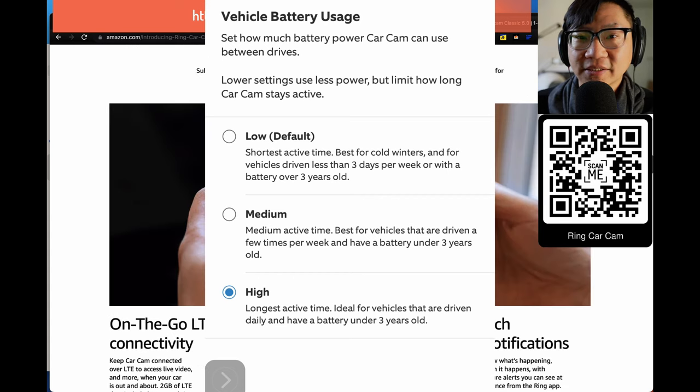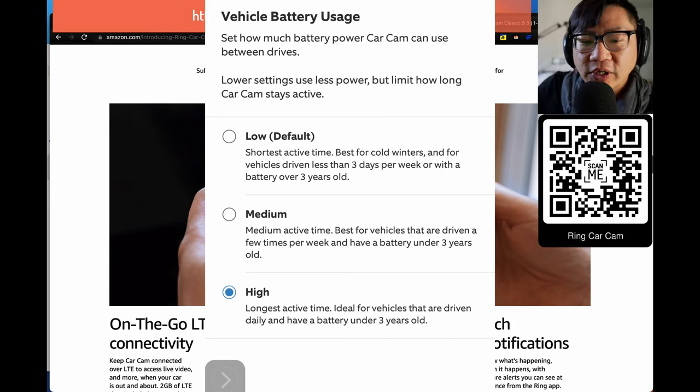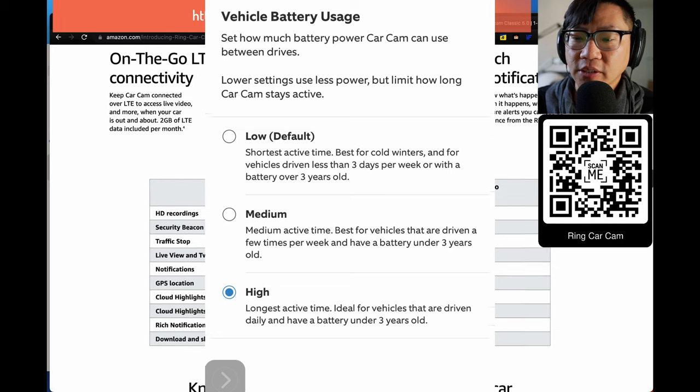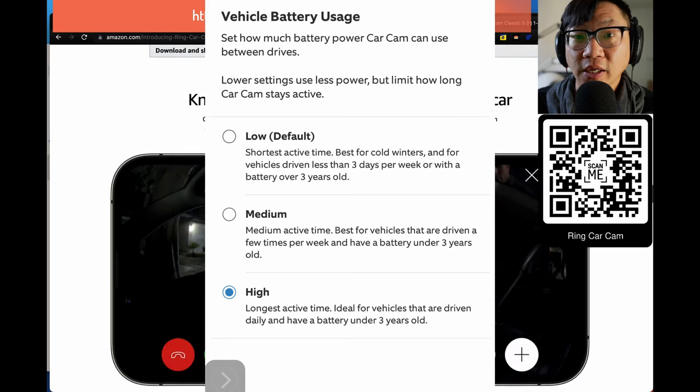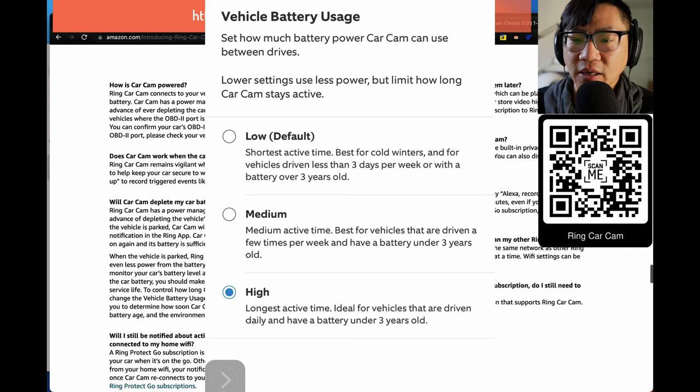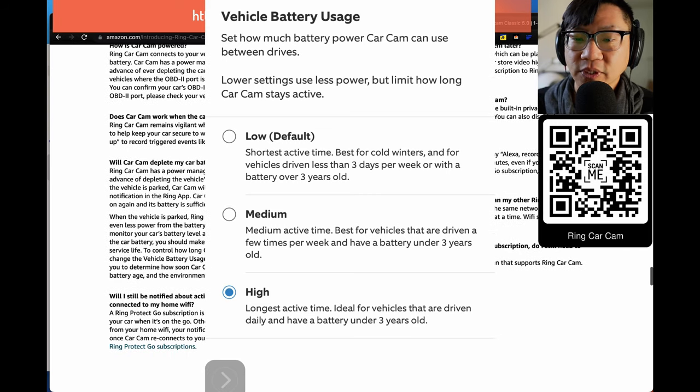It'd be nice, Ring team, if you can program something in there where we can have more control over when it shuts down. This way, we can decide for ourselves whether we want to risk it and get a jump start, or just make sure that the car is protected over the weekend, wherever I might be, or just parked on a street. Because then this way it does its job. That's what it comes down to.